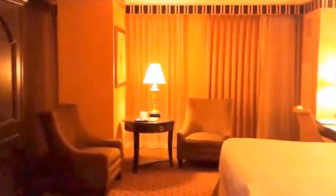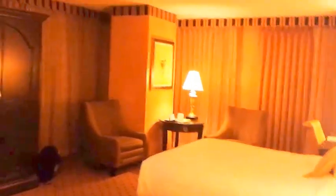See, that's what I mean. Windows behind there, windows in that corner, windows. So I like to be in a corner room. I think you get more space for sure. I'm not sure if I can render how spacious it is. It's not huge, but it's much, much more spacious than any other level entry room that I've been at New York, New York.